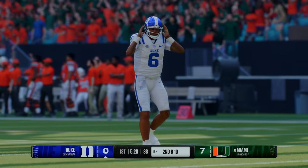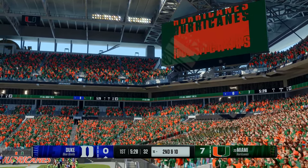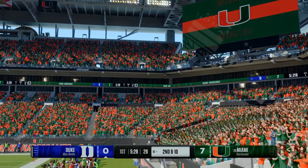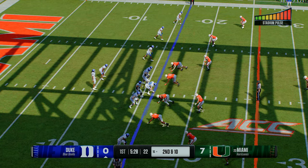Right through his hands. They came out attacking, wanted to impose their will, and they missed a big chance on that one. Well, on defense, they know that this offense is going to try and take shots. They're going to try and keep their secondary players in a position to make these types of plays. Good job on the back end forcing that incompletion.